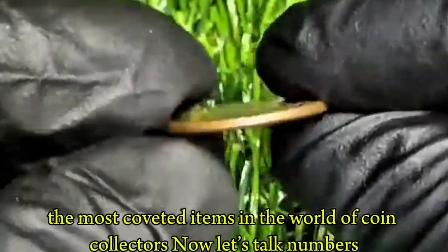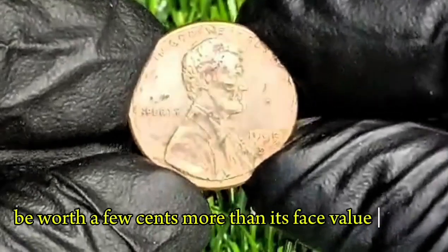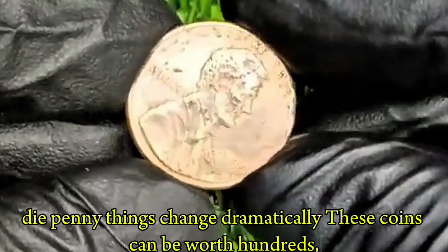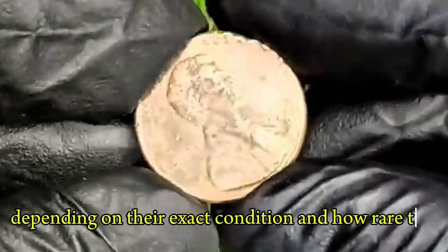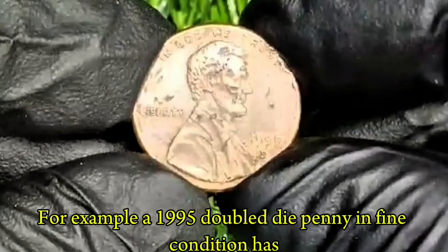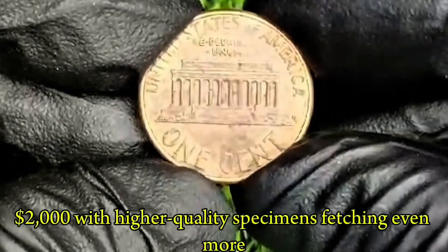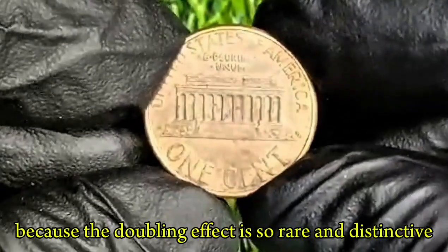Now let's talk numbers. A regular 1995 penny in fine condition might only be worth a few cents more than its face value, maybe a dollar or two at most. However, when we talk about the 1995 doubled die penny, things change dramatically. These coins can be worth hundreds, sometimes even thousands of dollars, depending on their exact condition and how rare the doubling error is. For example, a 1995 double die penny in fine condition has been known to sell at auction for anywhere between $1,000 and $2,000, with high quality specimens fetching even more. Collectors search for these coins in mint condition because the doubling effect is so rare and distinctive.